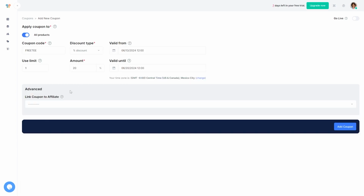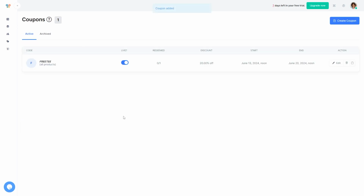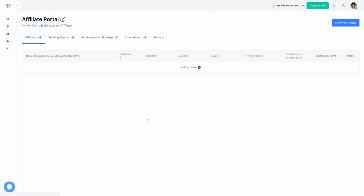Now, if you have a group of affiliates, so people selling your products for you, then you can also have this coupon linked to a specific affiliate. I don't have any affiliates set up right now, so we will just have it be a one-time generic coupon. Let's go ahead and we will have this go live right as we start, and we will add our free tea coupon. Fantastic.